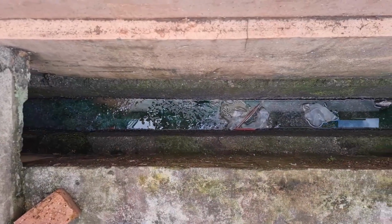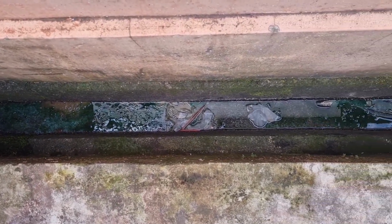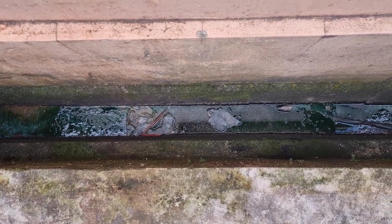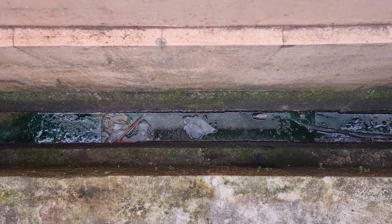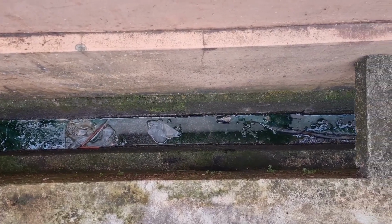Dengue comes from the bite of infected mosquitoes transmitted to humans, which can lead to death. Therefore, it is crucial that we clean the drains so the water can flow smoothly.